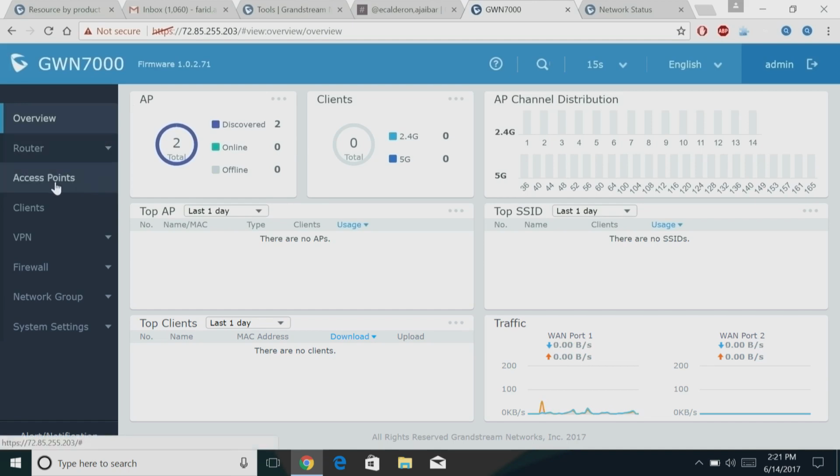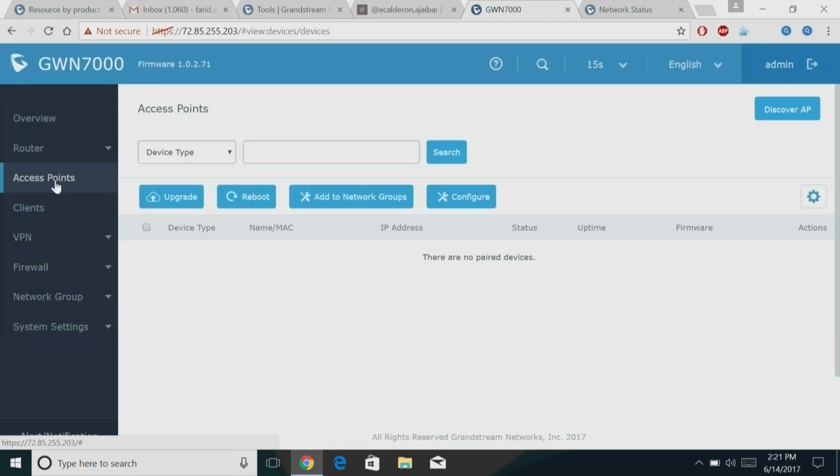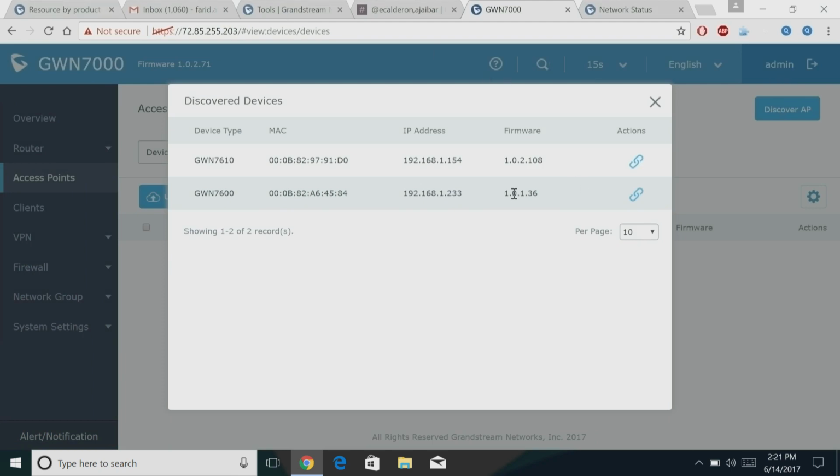Let's go directly to the access points and show how you can discover. For those of you who attended yesterday's webinar, it looks exactly the same as the controller interface of the master access point. Let's go ahead and hit discover APs. Here I can see two APs in the network: the GWN7610, the regular 3x3 access point, and the Wave 2, the 2x2 GWN7600. You've got the MAC addresses, the IP addresses, as well as the firmware version. As you can see, I'm using the latest official firmware on the website.